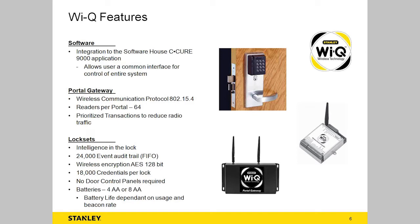We do offer them standard with 4 AA batteries and 8 AA battery expansion packs as an option. Battery life is dependent upon the usage and the beacon rate. Out of the box, our locks wake up every minute in order to check and see if there is new information for it. At that beacon rate of once a minute, and on standard usages, about 50 uses a day, or 30,000 uses in a year, you're going to get out of 4 AA batteries roughly 14 to 16 months of battery life. So really quick communication between the lock and the software at that 1 minute beacon rate, giving us a really substantial battery life, improving the security and convenience for our customers.